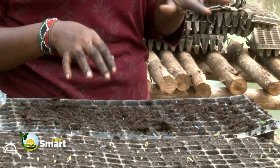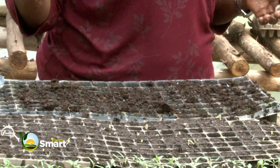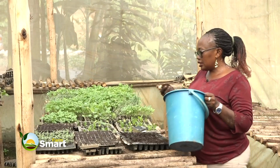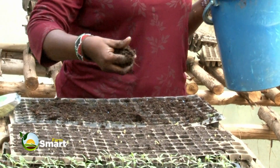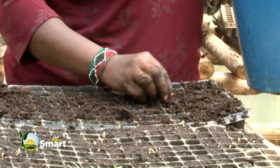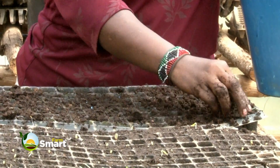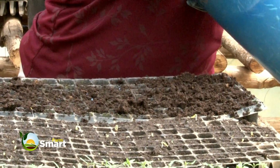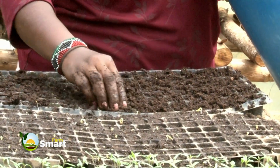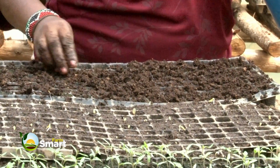So after I have put my seeds in here, actually for those that do outdoor planting, you can plant the cucumber seeds directly in the soil. So what I'm doing next is to cover. I put a small layer of this peat moss over the seed, just to cover it and give it warmth. Remember the conditions that we need for germination. One of them is warmth. So I cover it up. Just ensure that each of the seeds is covered under the peat moss.